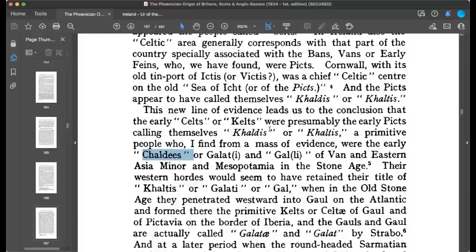A lot of layers we've got to uncover, but we'll do it slowly, right? But surely, all right? They called themselves the Chaldees or the Galati and the Gali of Van in Eastern Asia Minor, Mesopotamia in the Stone Age, all right? Remember, he says it has to be them. He's letting you know the same ones from the Bible. That's them. The same ones from supposedly Asia Minor, Mesopotamia. Dodge the hijack. It wasn't over there.